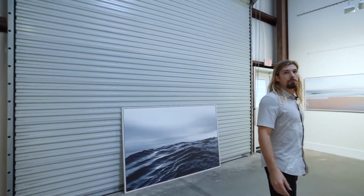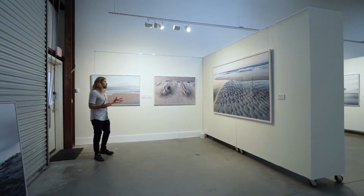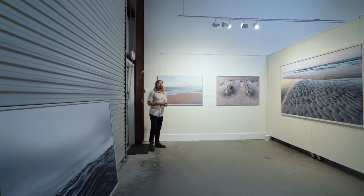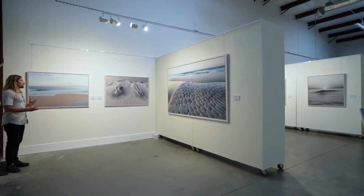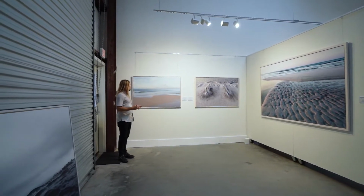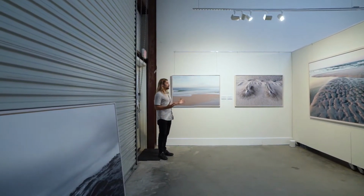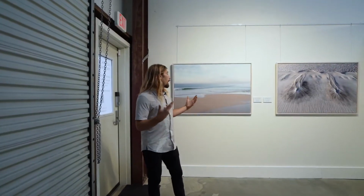So these three pieces here, when I was grouping everything in the gallery, I wanted to group things by subject matter and by color. These three pieces all have pink hues. They all have these blush tones, these natural tones. The reason is the white sand is reflecting this really pink, orangish light that was captured right at sunrise.